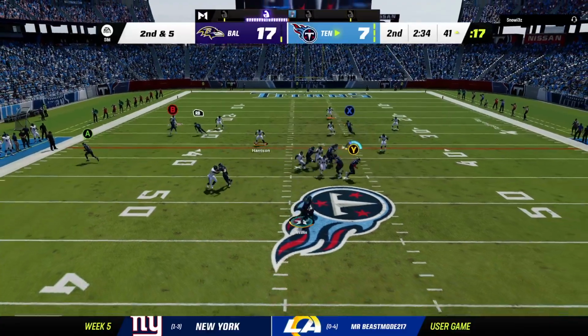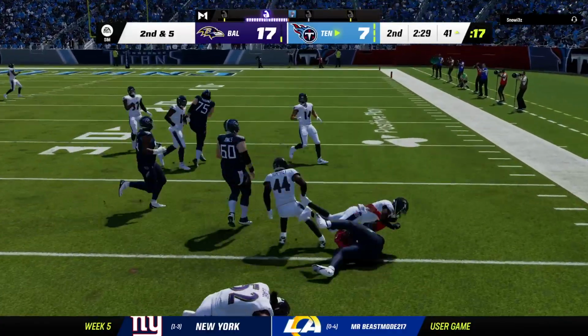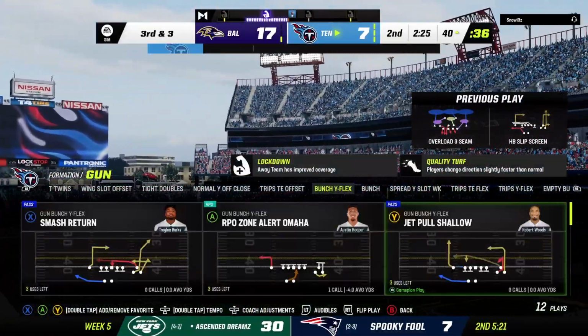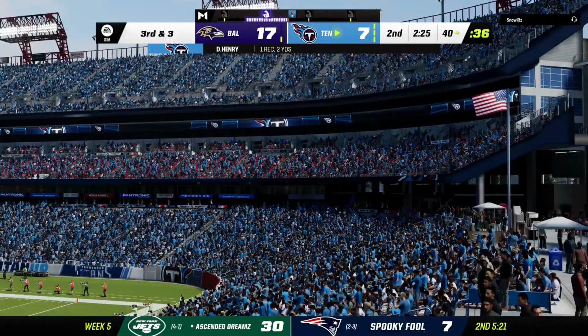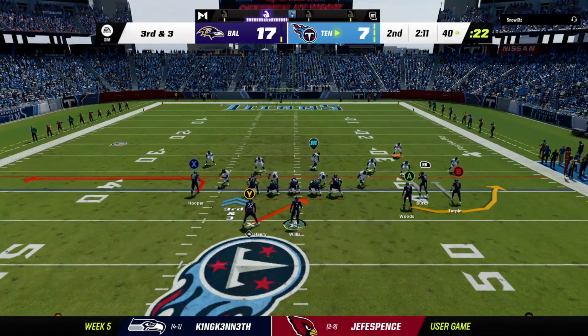From the 41, Willis. They set up the screen for Henry. And he's going to be taken down right at the 40-yard line. Good reactions there defensively. That screen was a little slow in development, and they shut that one down with little gain. The Titans on third down.